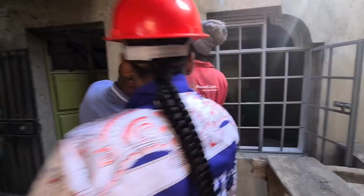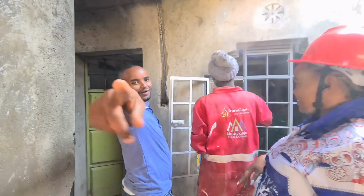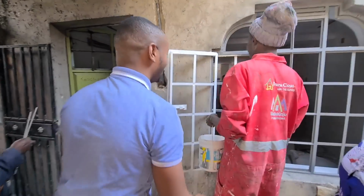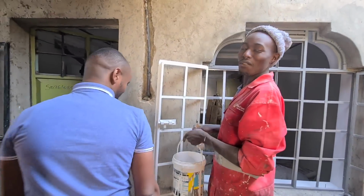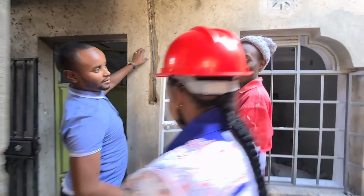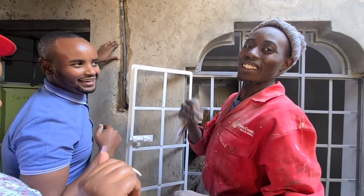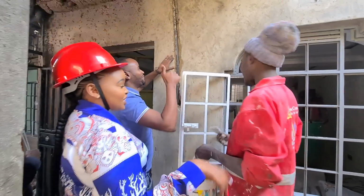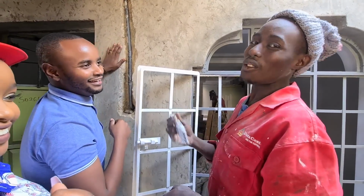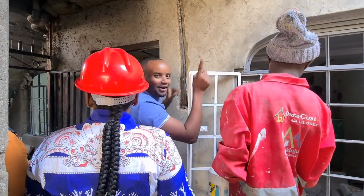So as you can see, it is Mudokinjo Paints and Cement representing. You've given us good work so far. Already I see the work coming through. You're dedicated, we really appreciate it. Clean work, man. Very nice. What's your name? Greet the people. Hi, I'm Charles, from Kirinyaga. I'm just a painter. Shout out to everyone.